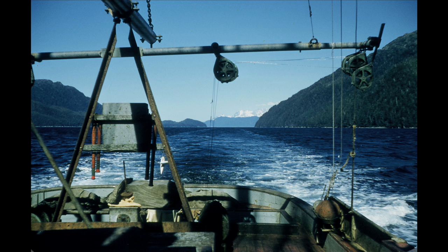Oh yeah, that's going up Lisianski Inlet, huh? Yeah, that's right. That's heading to Pelican, isn't it? Since this is the next picture, I'm guessing this is heading to Pelican, because right behind us you can see the open water. So it's probably the same trip as that last one where we saw Three Hill Island. So you've come around the corner and now you're heading into Pelican.